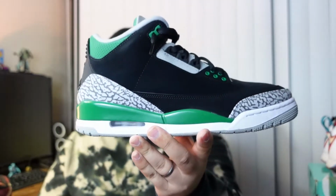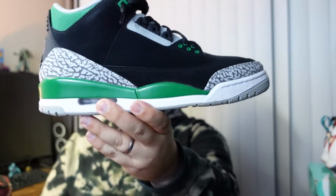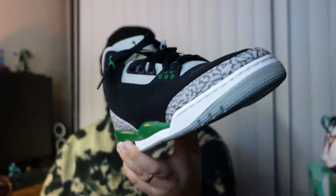Sticking with the Jordan theme, I got the pine green Jordan 3s right here. One of my favorite shoes. I mean, not the most amazing suede in the world, I'll admit, but really solid colorway. I can't get the cements because I don't feel like paying $450 for them right now. And I'm waiting for them to re-release, and I'll pay $300. But these shoes, really solid. I love the colorway because they're my way to get the cement threes without having cement threes.